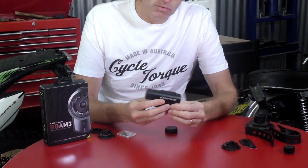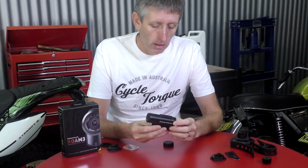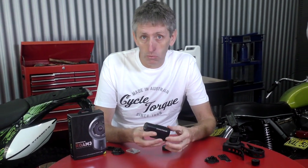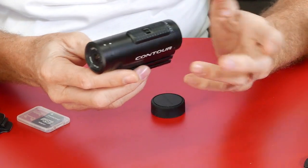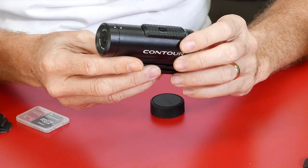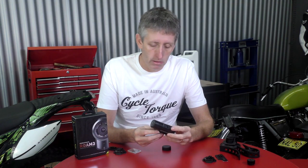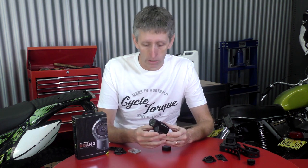So you can do a bit of pre-setup if you like with your computer or whatever, but you don't really need to. Basically, you bolt it onto wherever you want, your helmet, the bike, and then you slide this big switch forward to switch it on, pull it back to switch it off, and there's a little lock there if you want to put it on and make sure it stays on. What we really like about the Roam series of cameras and the Contours in general is that they're very easy to mount on the bikes and on your helmets.